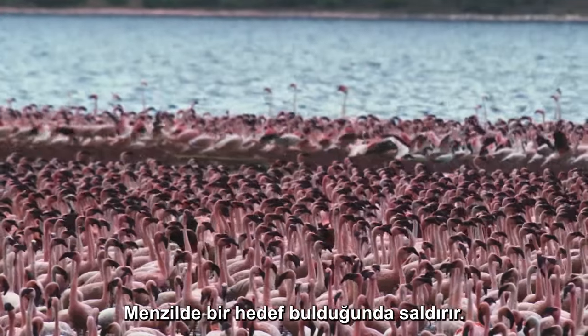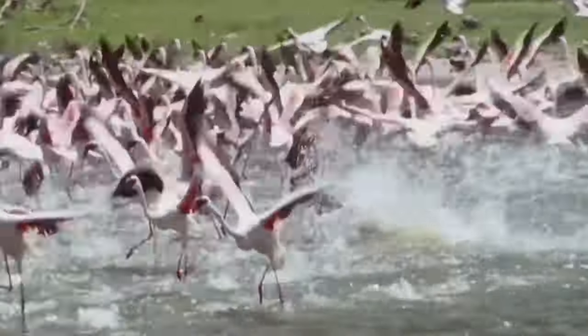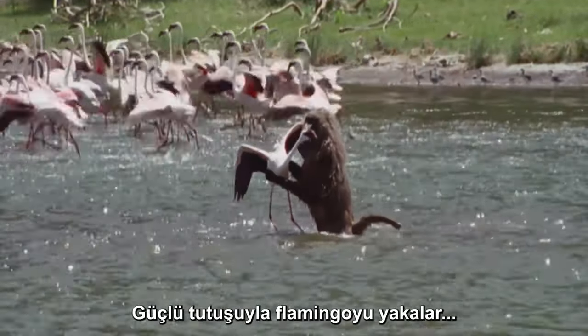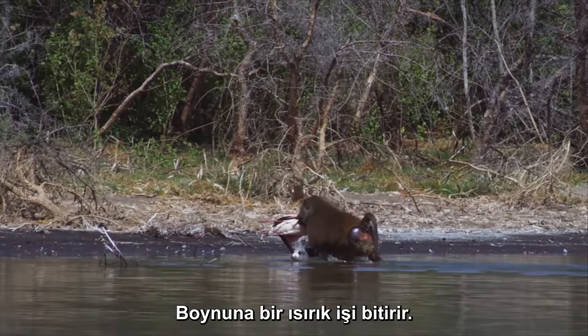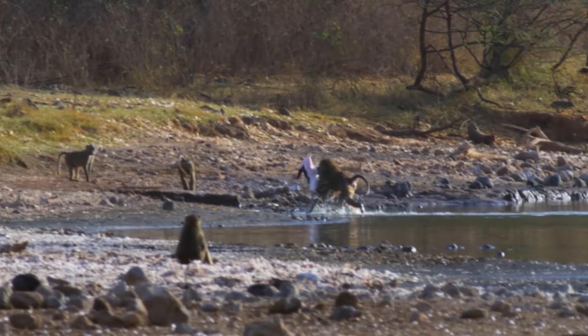When he finds a target in range, he strikes. With his strong grip, he grabs the flamingo, holding it so it can't fly away. A bite to the neck finishes the job. The baboon takes his trophy of war up to the riverbank.